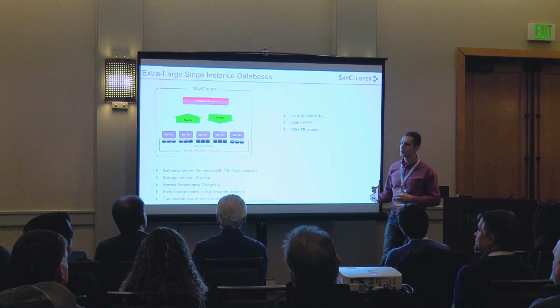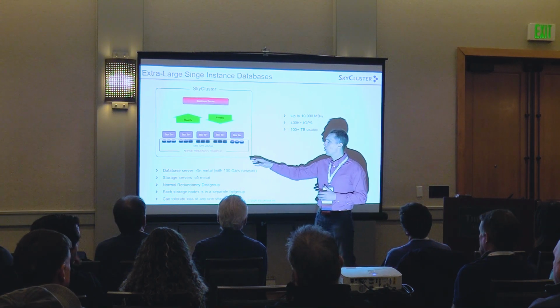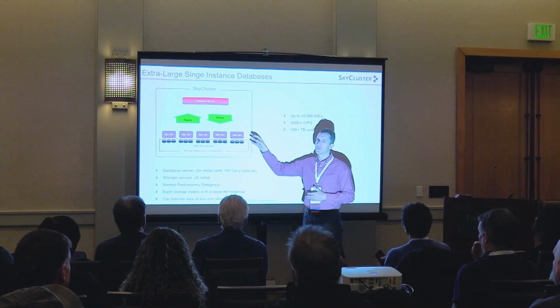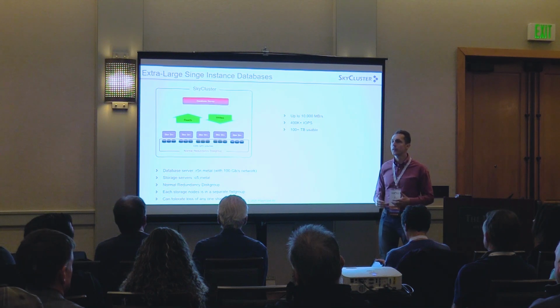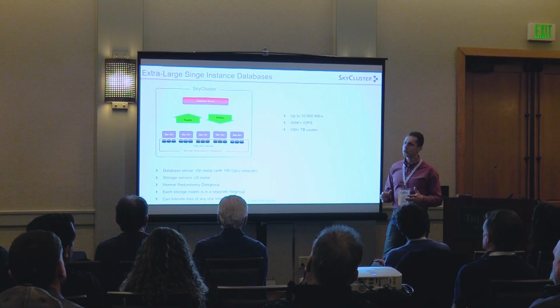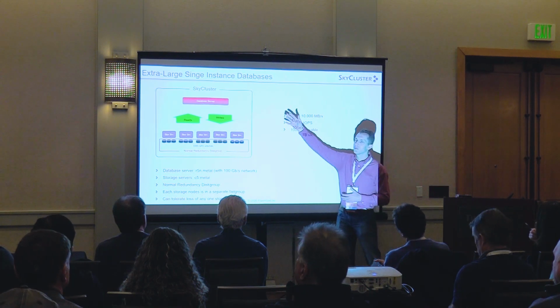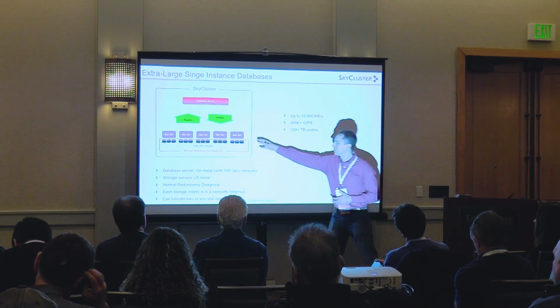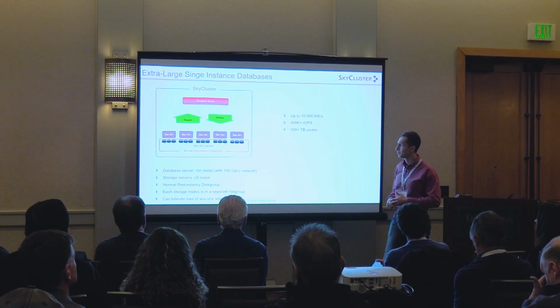It allows us to lose any of these volumes, or even an entire storage server, without losing access to data, because each block has 2 copies across 2 different storage servers. For those of you who are familiar with Exadata architecture, this actually looks somewhat similar, right? Except that we have only one database server, and these are storage servers, called storage cells in the case of Exadata.